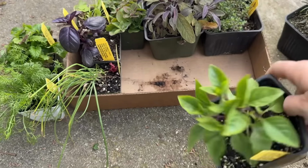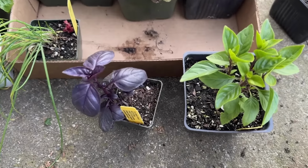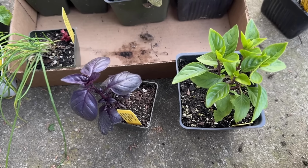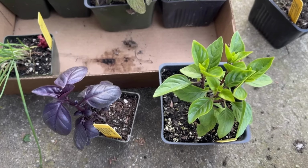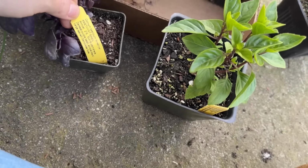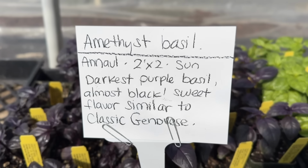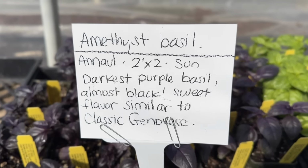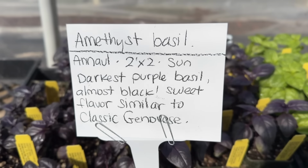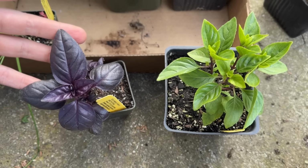As for the basil, I chose two different kinds of basil. I did want to get the Genovese type because I love that. I think it smells so good. But instead of just going with the normal one, I got this purple one. What's it called? Amethyst. It was just a purple color. It smells just like the regular Genovese basil, the basil that they sell in the grocery stores, when you think of basil. And I just thought it was so pretty.